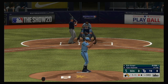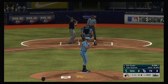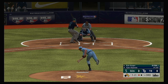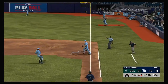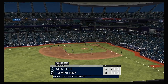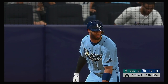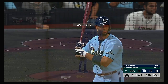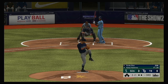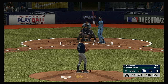Up next for Seattle, the third baseman, Kyle Seager. Standing in now, Kyle Seager. And he comes back with a fastball. 1-2 now. A bullet to first base. The tag will get him coming back to first. It's a double play, and the inning is over. And that'll bring in Yandy Diaz. He's 3-for-7 in the series coming in. And that's low, so a good eye there as he works the count back full.